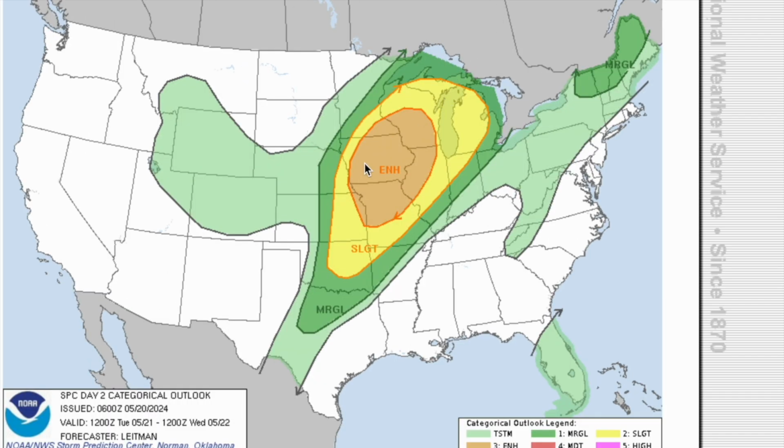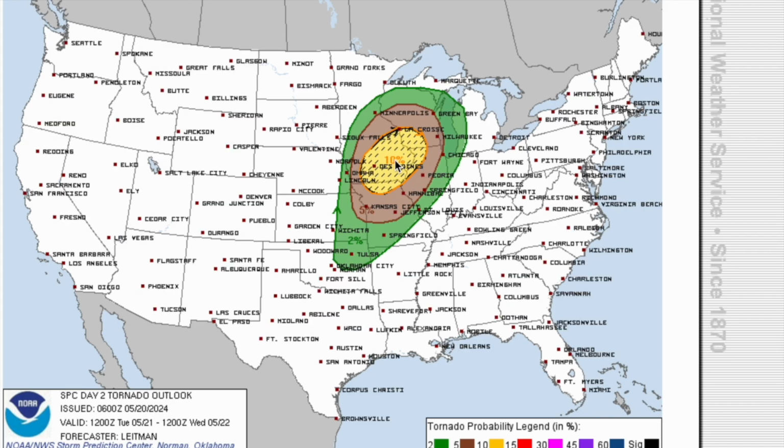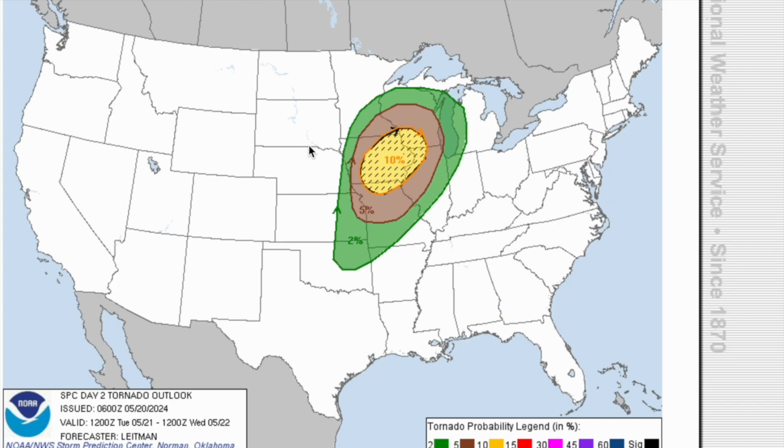Now, moving on to tomorrow, we have another enhanced risk of severe weather for portions of the mid and upper Mississippi Valley here. Tornado threat for tomorrow. If you're in that yellow area, you have a 10% chance to see a strong tornado in your town. We do have that hatch risk for tornadoes, so tomorrow could bring potentially, again, some strong and long-track tornadoes.